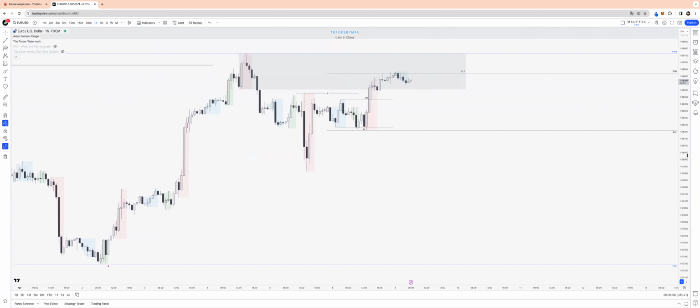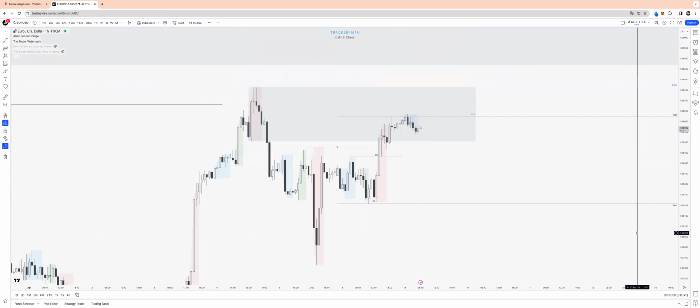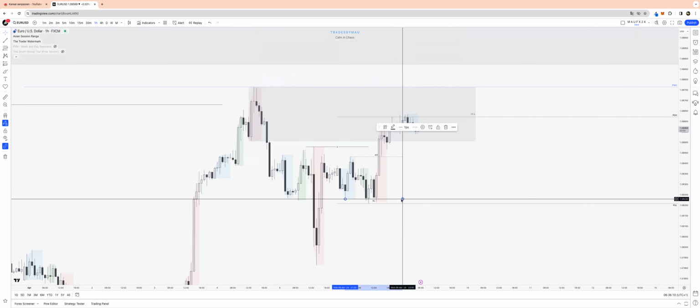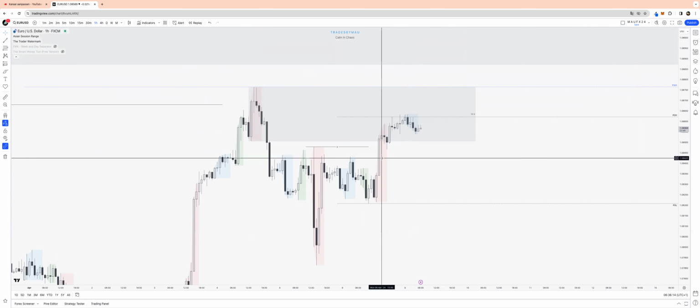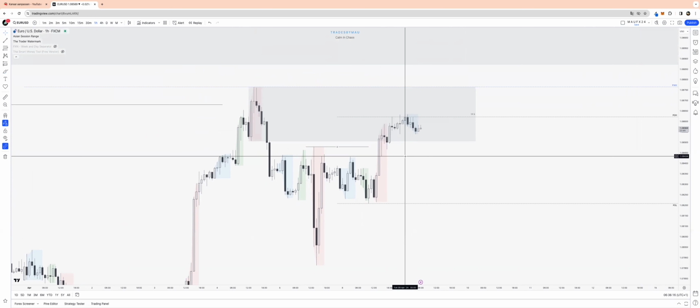Yesterday was a slow day in general. There wasn't that much news in the morning. There wasn't that much news in the evening. No red news. There was one orange folder, which was, what's it called? Sorry, Swiss franc.